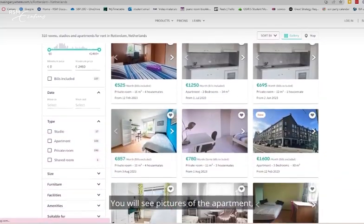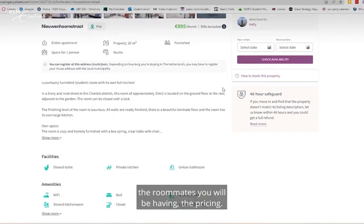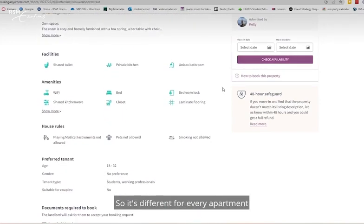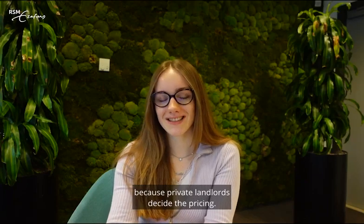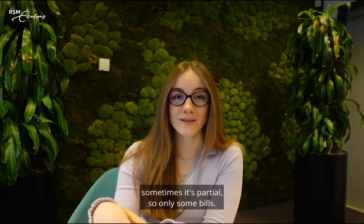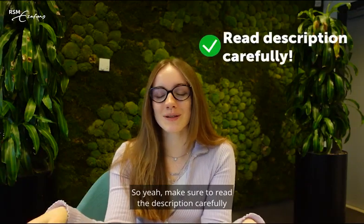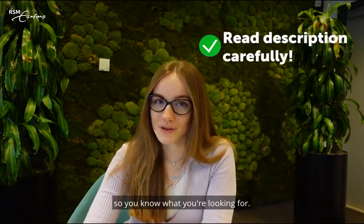You will see pictures of the apartment, the roommates you will be having, the pricing, so it's different for every apartment because private landlords decide the pricing. Sometimes there are utilities included in the rent price, sometimes it's partial, so only some bills. So yeah, make sure to read the description carefully so you know what you're looking for.